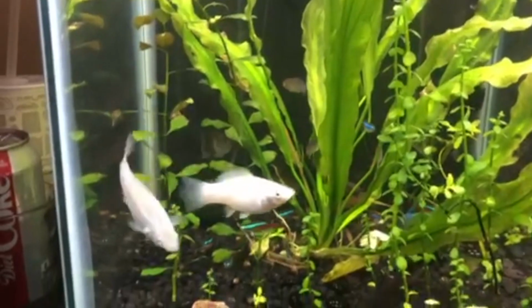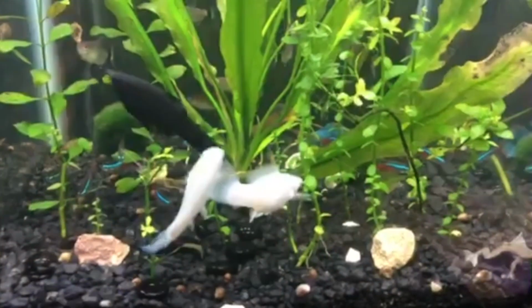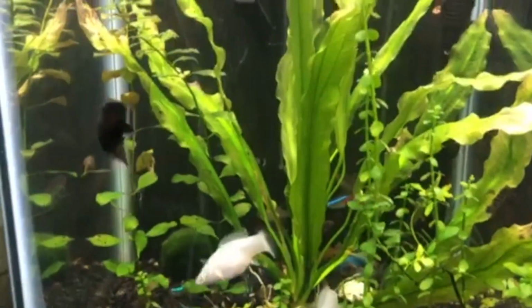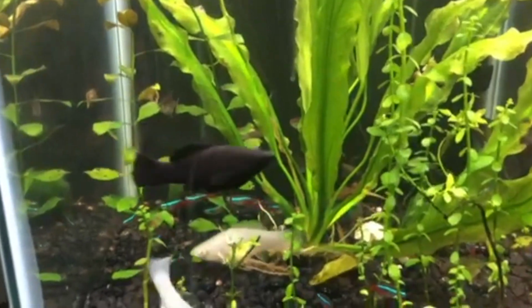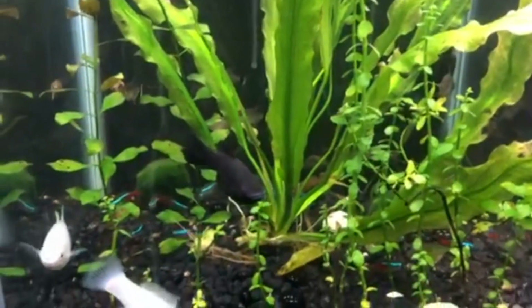But I do also really enjoy having the mollies. They have a pretty interesting personality, and they're definitely a personable fish. They know that I'm here and they know that I feed them, so that's always fun to have. You can see this black molly right here looking right at me, trying to get me to feed him.